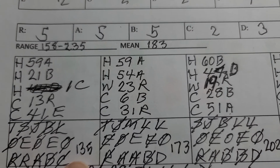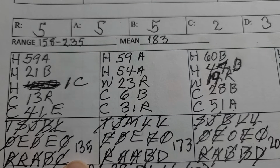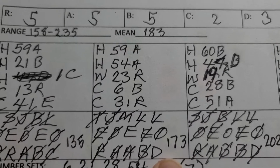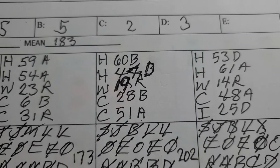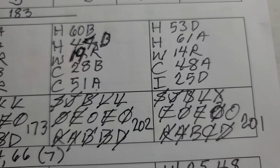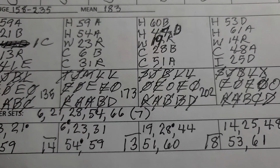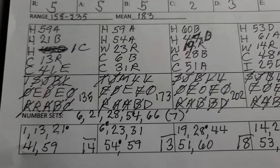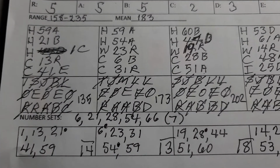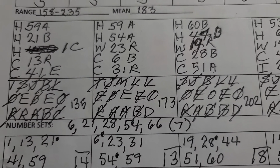And take a look at the totals. The first set came out slightly below the lowest range, 135. The second one was 173, closer to the mean. And then we have 202 and 201, which is pretty close to the mean also. Okay, so the point totals look pretty good. Anyway, now we have the profiles here and the numbers that meet the profiles. And now let's take a look at the number sets.